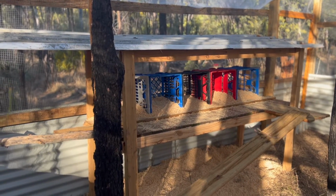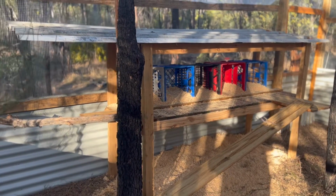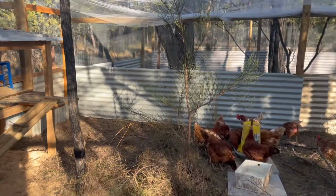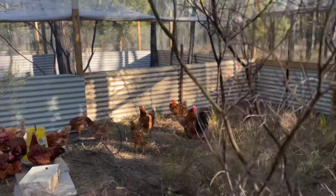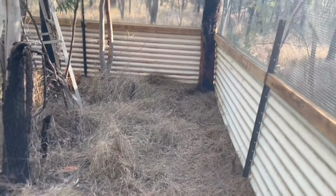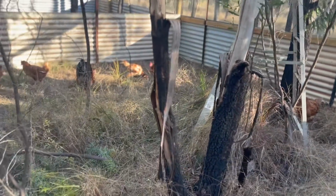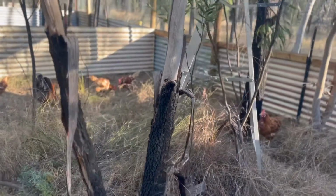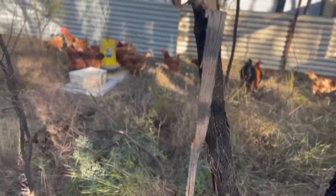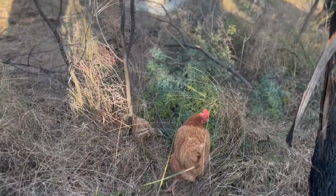So that's what we've done with the nesting boxes. Pretty happy with that. And they all seem to be doing well. We've already had 2 eggs that I found in here. Hopefully they will start laying in the nesting boxes, because I can see myself walking on eggs when I'm looking around rather than finding them.